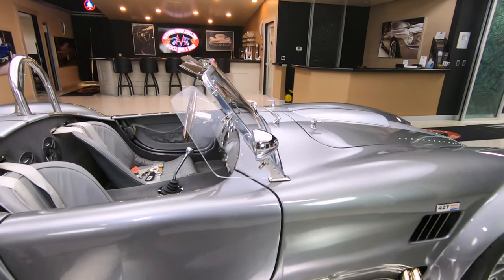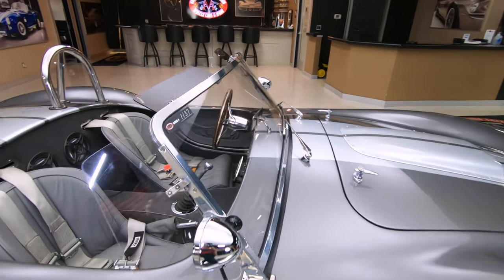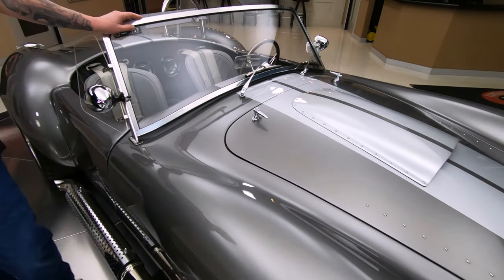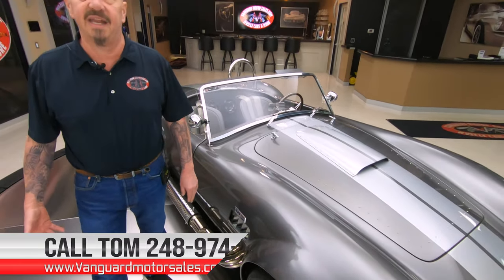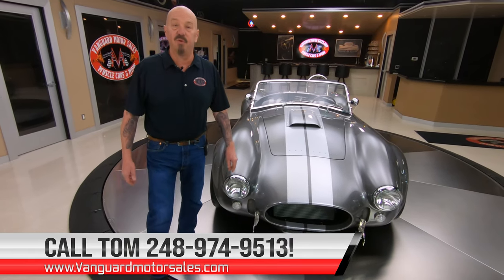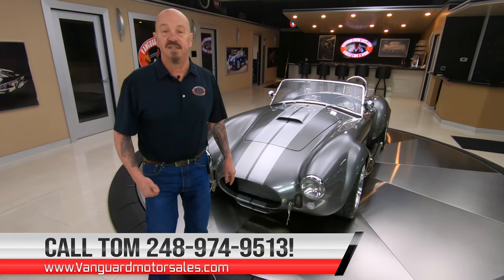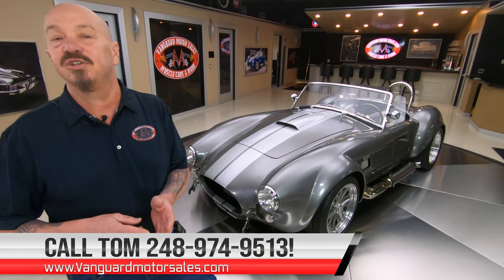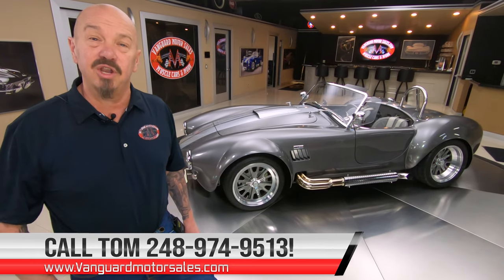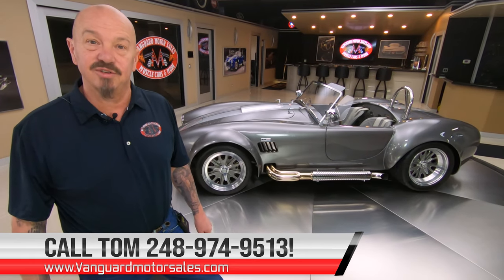Just absolutely beautiful. Now at Vanguard Motor Sales, we do not do consignment. That means we own this car, so you know we did our homework and checked it out top to bottom before we bought it. Then the first thing that happens to every one of these cars at Vanguard is they go up on the lift so we can take pictures, do an inspection, and do the video so you know exactly what your dream's gonna look like when we park it in your driveway.